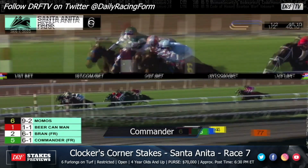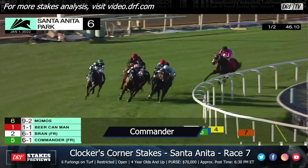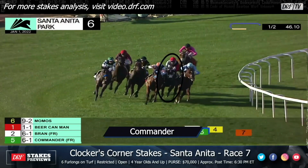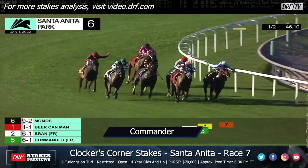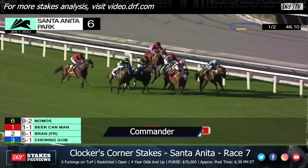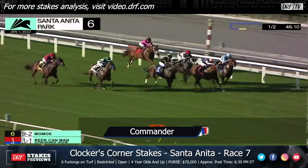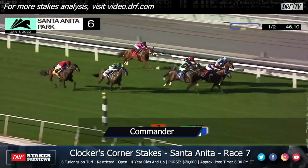Let's take a look at the stretch run. And Commander was bottled up in behind horses. He's in the red cap, and he really does not have a chance. He's down on the inside, waiting for room, nowhere to go, waiting. He was blocked through the turn. He was blocked in the stretch. Now, maybe there's room to split horses. That is not easy to do against these type of horses.